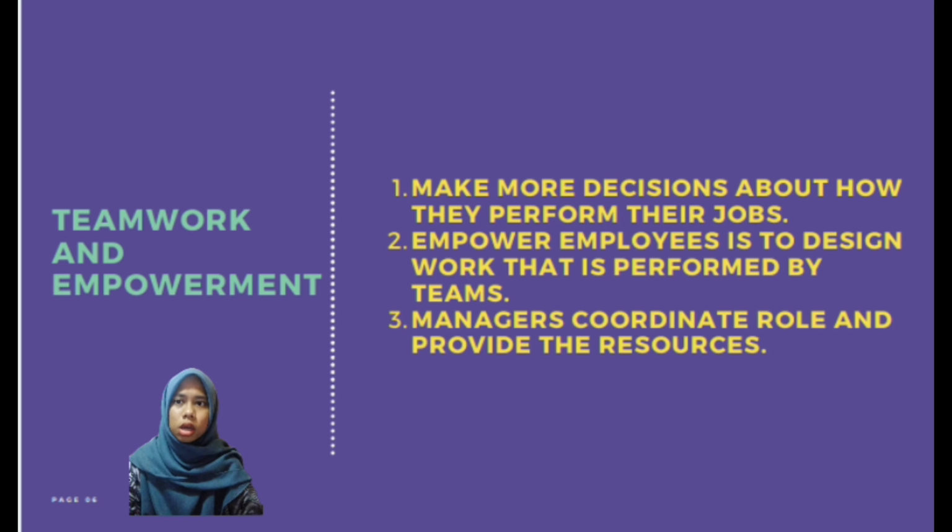Teamwork and empowerment. It happens when employees make more decisions about how they perform their jobs. The empowered employees design work that is performed by the team. Maksudnya pekerja pilih macam mana cara mereka nak bekerja. Contohnya mereka buat sistem rotate, ataupun mereka nak bekerja secara berkumpulan. At the same time, the manager coordinates roles and provides the resources, which means the manager needs to give the guideline to the employees and also provide the resources when the employees need.